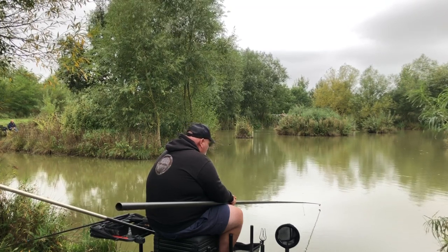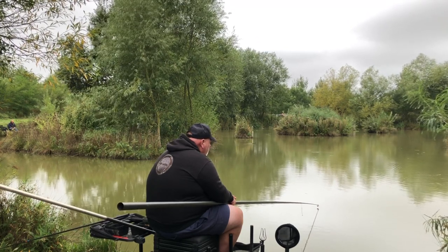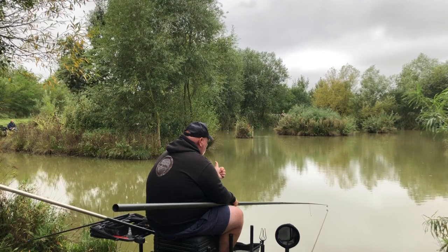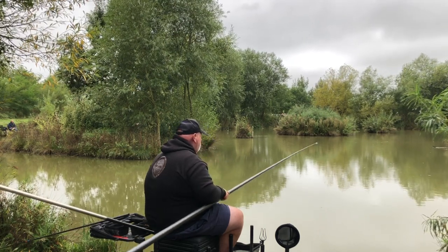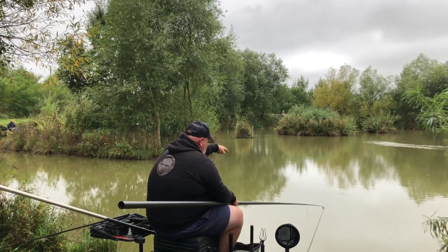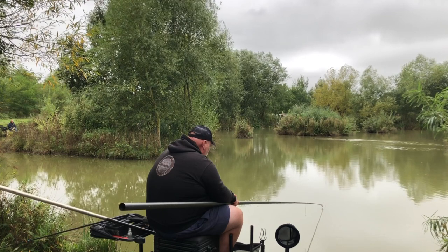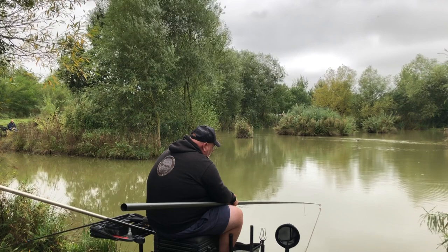That bite was very, very delicate. Tiny little dink. Also notice as well my float sat up a bit. Simply because I've probably dragged it up that slope just a bit too much. So I'll relay my rig out so that my pellet falls in and sits against the slope. And you'll notice my float should also just be a little pimple again. So I'm always in contact with the weight of that pellet.